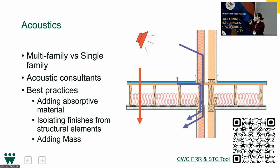And then speaking of sound transmission class rating as well, that's in the same tool. If you're doing a multifamily building, sound transmission and acoustics becomes very important. So depending on, again, the budget and the goals of the project, you could talk to an acoustic consultant to give you advice on how much insulation you actually need in this building to make sure it's comfortable sound-wise.